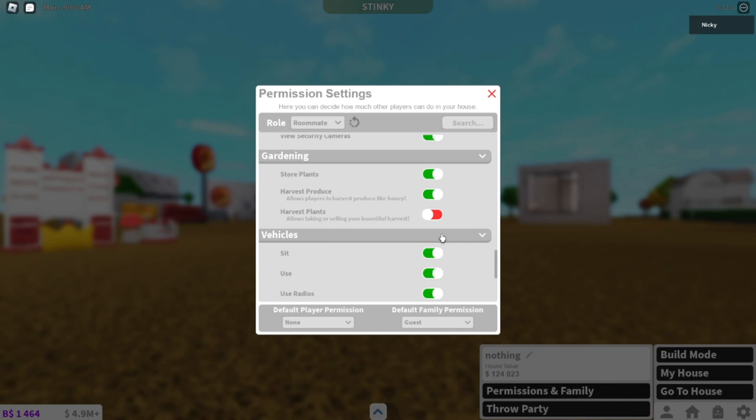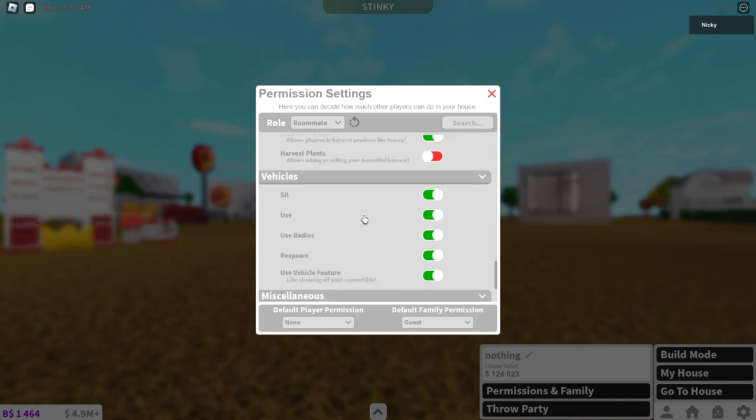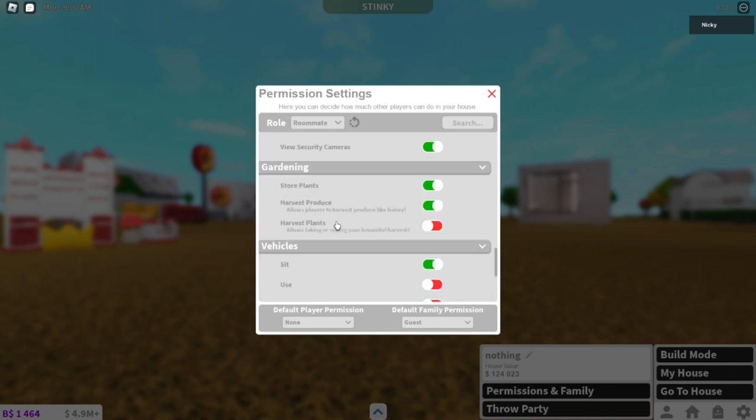So anything that's here for roommate, you can do turning off all of the stuff. Like, if you don't want anyone to use your cars, you can turn off the used cars. If you don't want anyone to turn on radios, you can turn off the radios or respawn cars on your plot. I think that was so annoying, having a lot of my friends come over to my plot, and I have this big house with a lot of cars, and they would just take all the cars and run. And when I'm using the car, they would respawn it. So I think these permissions right here are so amazing.